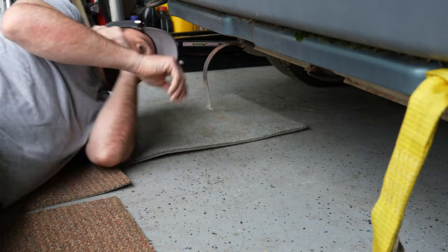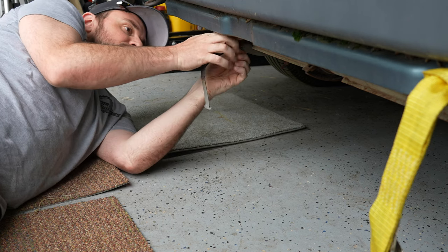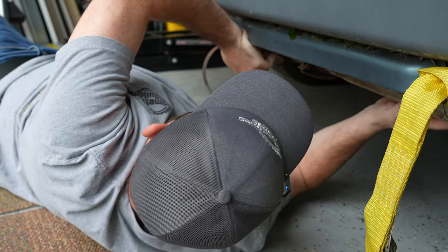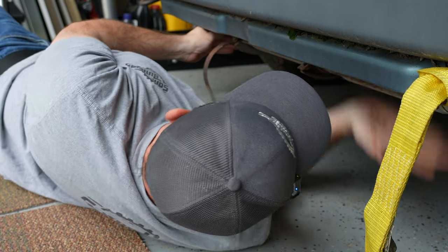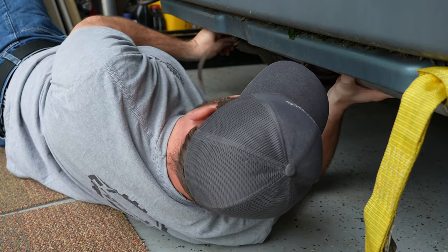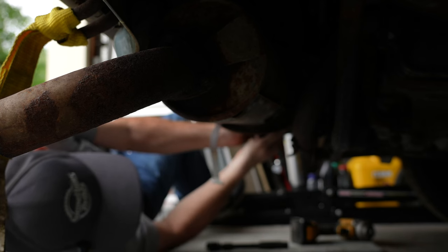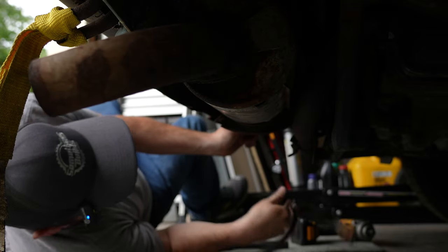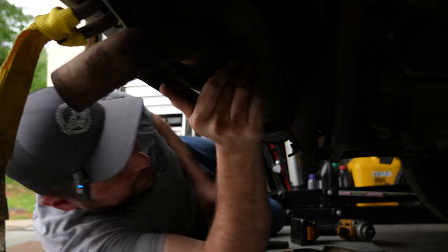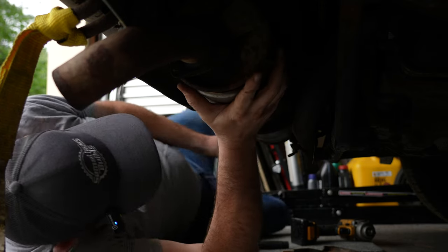All right, let's go into the van. First things first, I need to get this stupid old muffler off. So far, that hasn't. This one. They really make this so it does not come out. Even with the brackets unsnapped, it does not come out. The heat shield is too big.